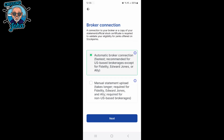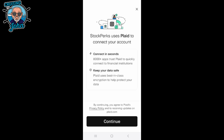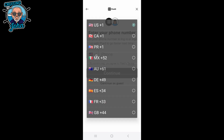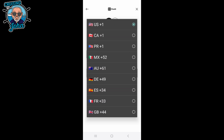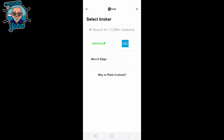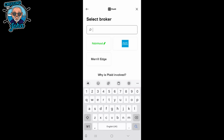Now, this is where I stumbled, because it didn't show brokers such as Trading 212. So if I go on next here and then click on continue, then I have to put in the phone number. So it does give me access to GB. So let's just put in a fake number there. Ooh, didn't like that. Let's continue as guest. And then we have, well, Robinhood, of course, is quite a common platform. So let's look for Trading 212.